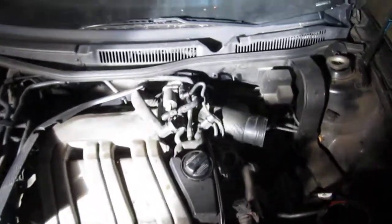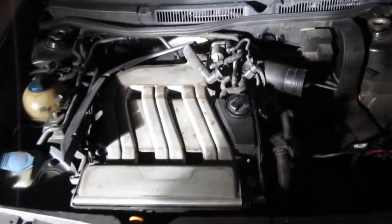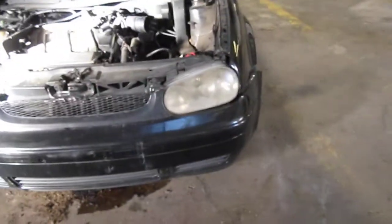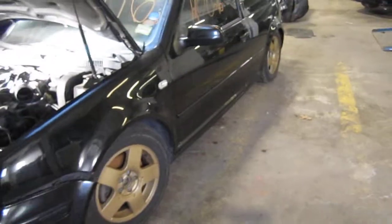Here we have a 2001 Volkswagen Golf. This is a VR6 model. It has a 2.8 liter California emissions engine. It also has a manual transmission, cruise control, anti-lock brakes, and the vehicle is also front wheel drive.